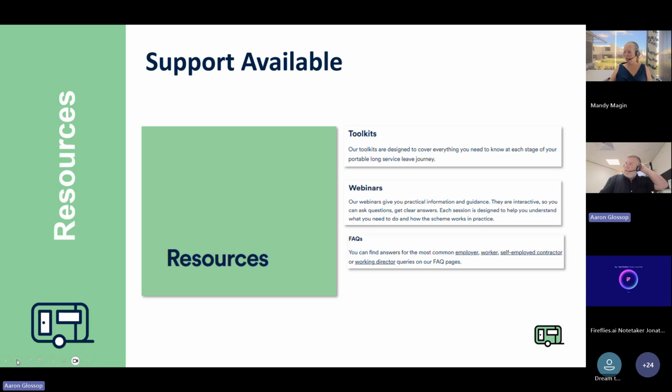We've been talking about this for quite some time now, but we know that change can feel like a lot to take in and can be a little bit confusing sometimes. So we have quite a lot of support and resources available through every step of the way.